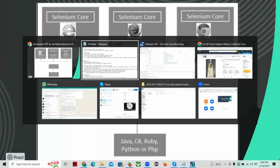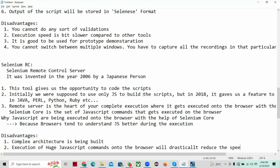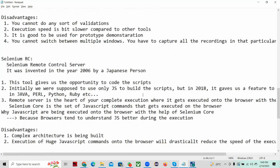Second thing, execution of JavaScript commands onto the browser will drastically reduce the speed of the execution. Clear? Is this clear, guys? Any doubts?